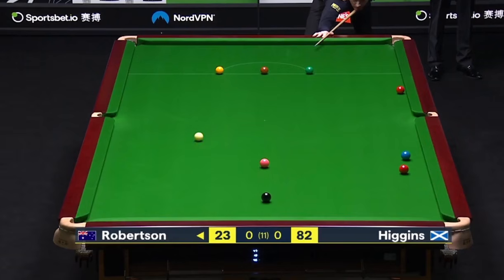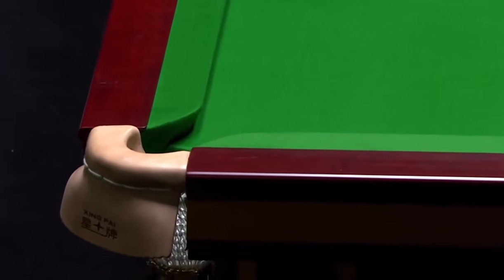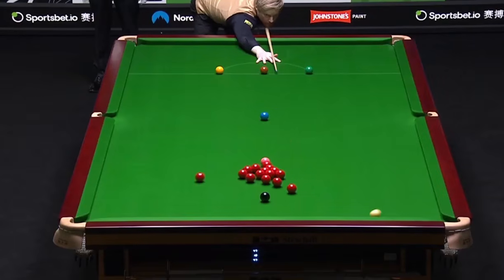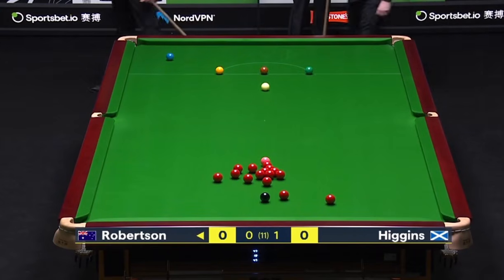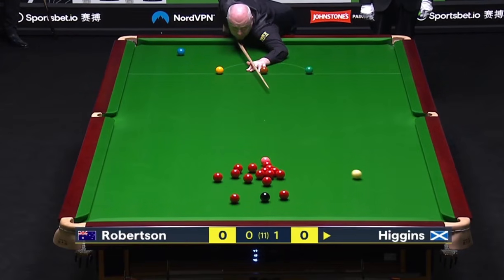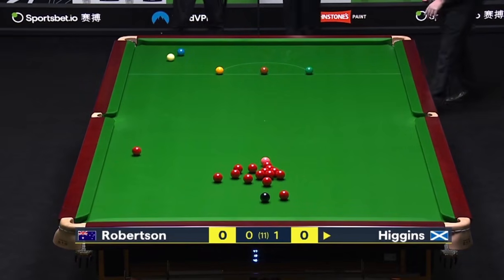Neil just taking the opportunity here to test the run at the table. And just had it confirmed that it's running pretty. And things seemingly going from bad to worse so far for Neil Robertson. John would expect to get in behind the blue with this cue ball. Not this time.